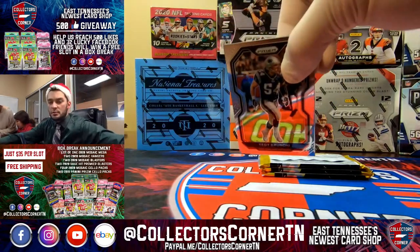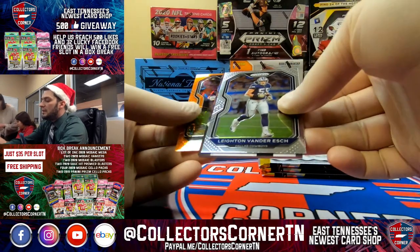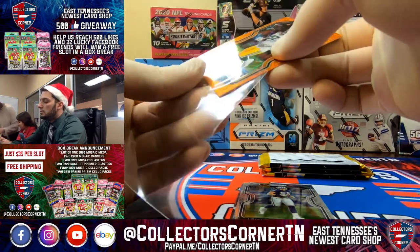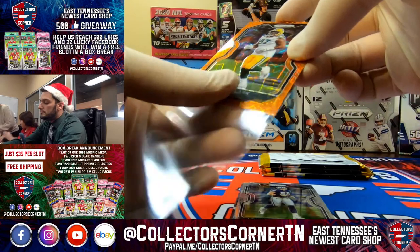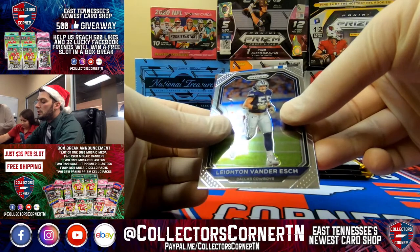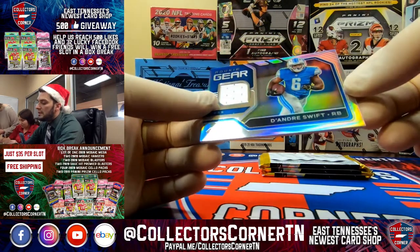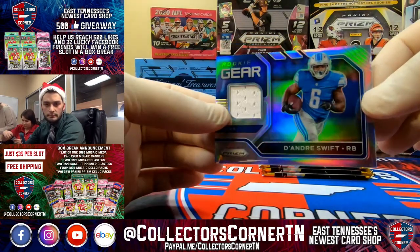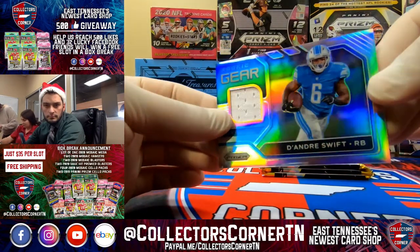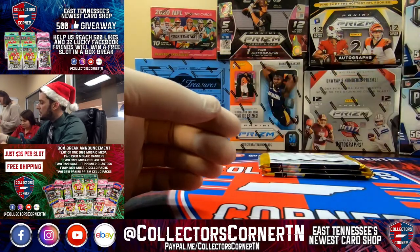Got something nice coming out of this one, guys. Good luck. Teddy Bruschi. The laser is a Kenny Clark. Leighton Vander Esch. It's looking blue. DeAndre Swift, rookie gear. Lions hit. Pretty nice one right there for the Detroit Lions.